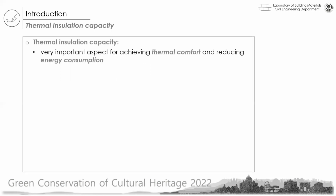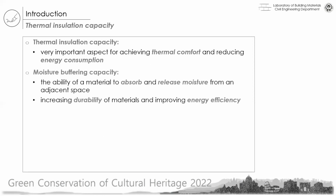Moving on, I would like to mention a few things about the thermal insulation capacity and some other terms that can influence it. Thermal insulation capacity is a very important aspect for achieving a thermal comfort and reducing energy consumption, while another term of interest is the moisture buffering capacity, that is the ability of a material to absorb and release moisture from an adjacent space, thus increasing the durability of materials and improving their energy efficiency.